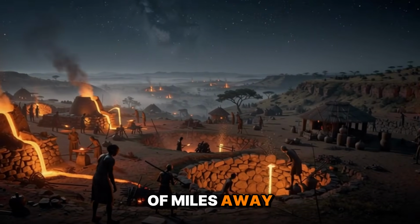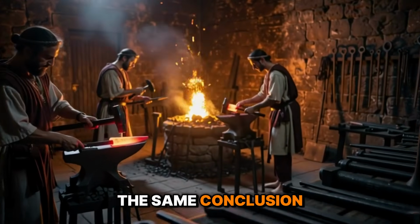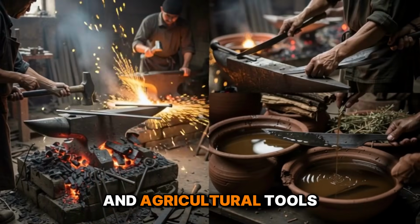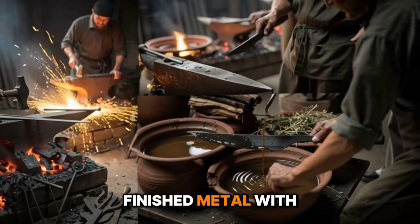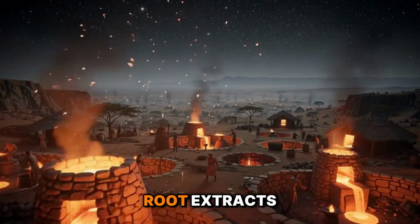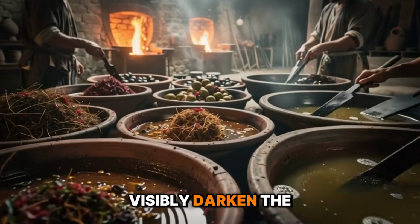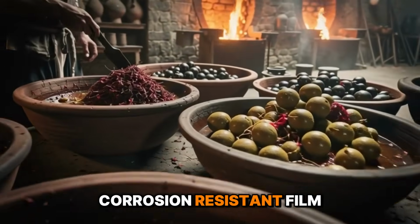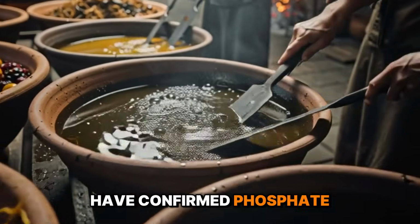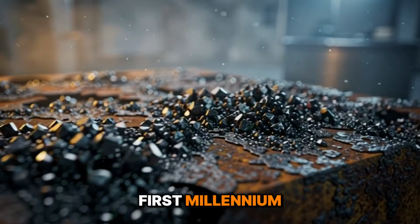Thousands of miles away, West African iron smelters in the Bantu traditions were arriving at the same conclusion through completely different methods. After forging blades and agricultural tools, they treated the finished metal with plant acid washes derived from fermented bark, fruit pulps, and root extracts containing phosphoric acid in concentrations high enough to visibly darken the iron surface and create a corrosion-resistant film. Archaeological metallurgy studies have confirmed phosphate residues on iron artifacts recovered from sub-Saharan sites dating to the 1st millennium.